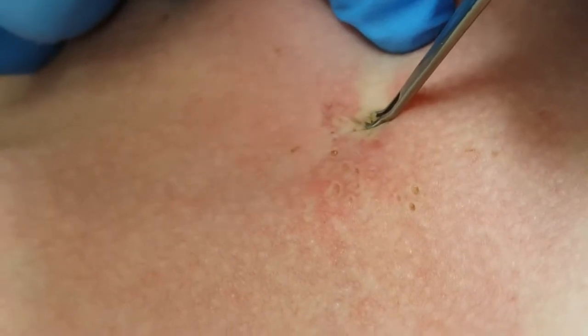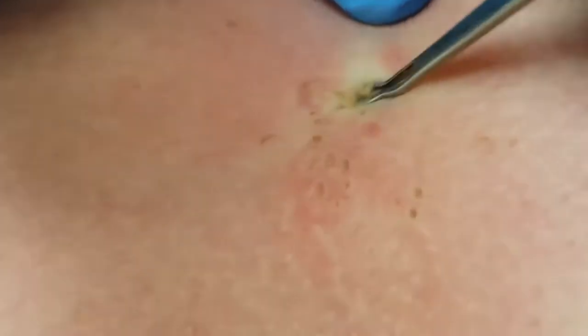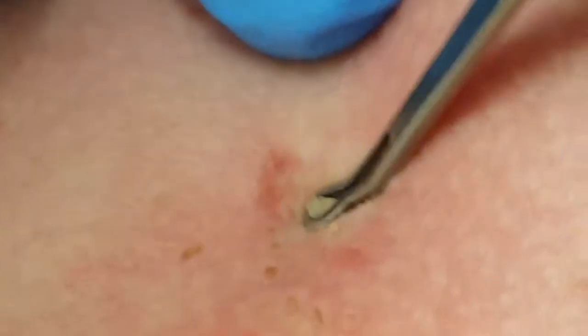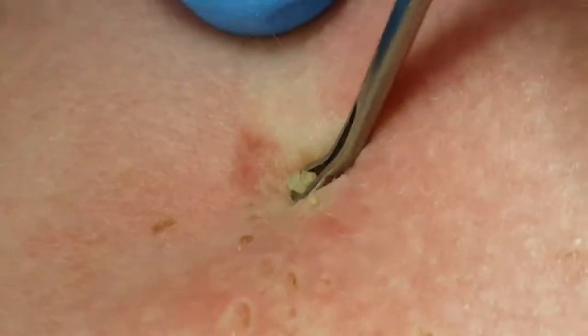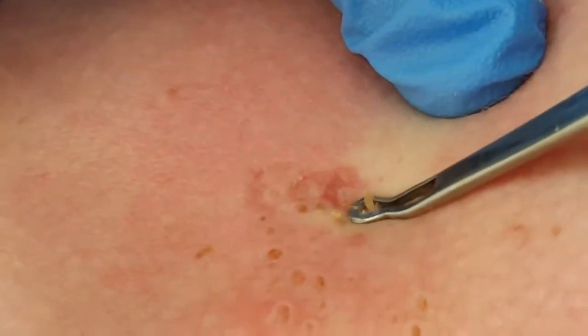So it's firm pressure down. See, you can see how much more stuff we're getting out with the extractor once you prep the area. Oh, that's great. There we go.